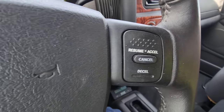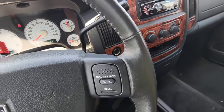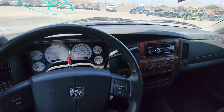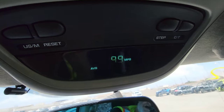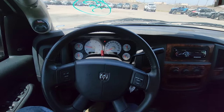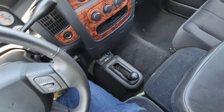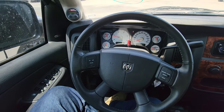Huh. She runs fine, man. I don't see her smoking or doing anything crazy. Averaging about 9.9 per gallon. Big old dually. I would buy this in a heartbeat. I would. Even if it's missing the four-wheel drive or the four-wheel drive's broke, I wouldn't give a shit. I'd just drive it as a dually.